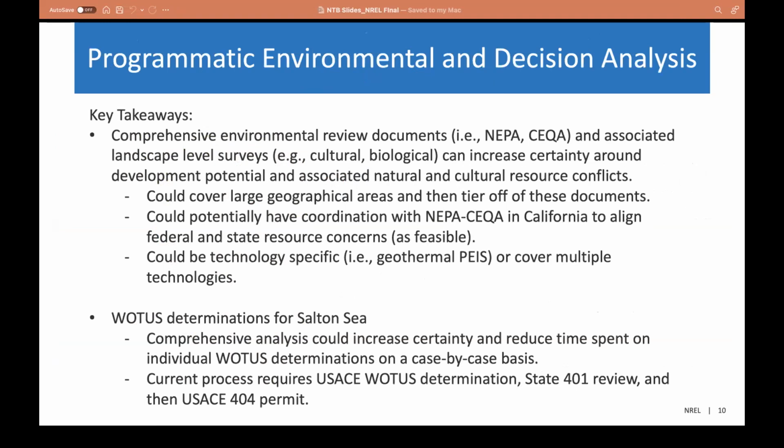Some of our key takeaways in this area included that comprehensive environmental review documents and associated landscape level surveys, such as looking at cultural or biological resources at a landscape level as opposed to an individual project site, can increase certainty around development potential and associated natural and cultural resource conflicts. Again, these could cover large geographic areas and then tier off of those for individual projects. You can potentially have coordination between NEPA and CEQA in California to better align federal and state resource concerns. And some of these concepts could be used either technology specific, such as updates to a geothermal programmatic environmental impact statement, or could cover multiple technologies within a geographic area.